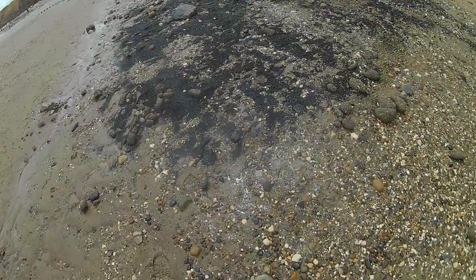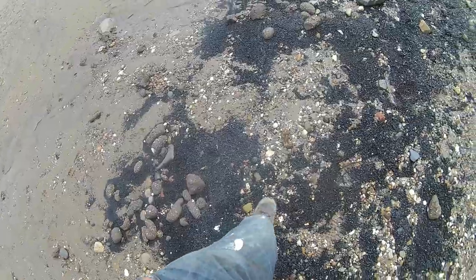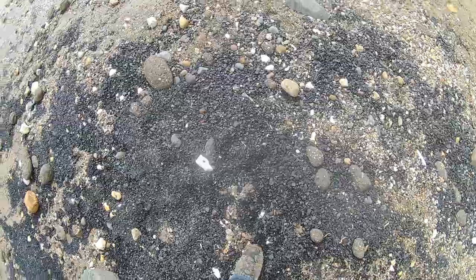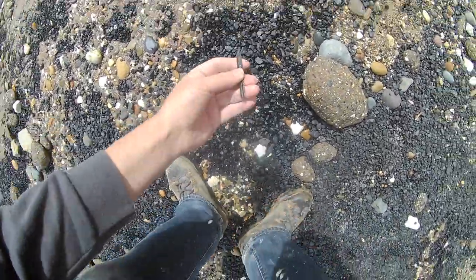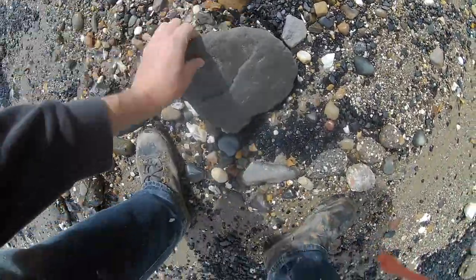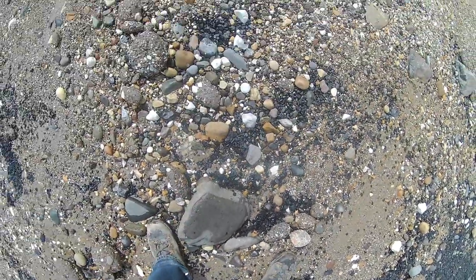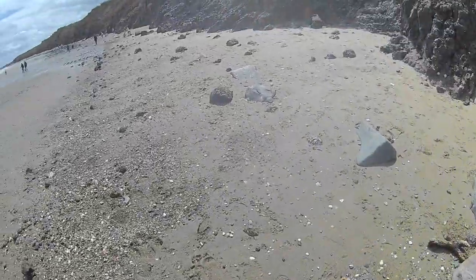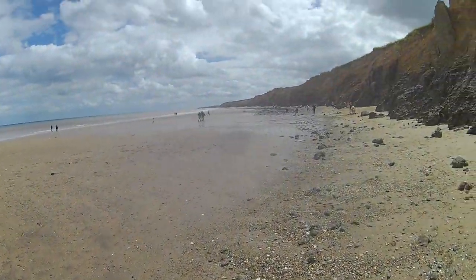I did notice loads of coal washed up, it was quite cold. Pity it's not jet. We're going to crack on anyway and start heading off up towards Cowden up there.